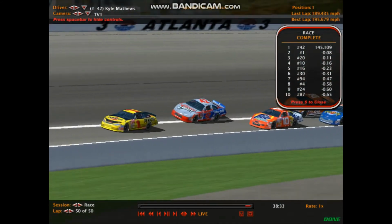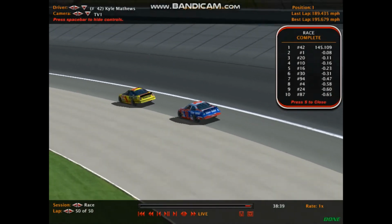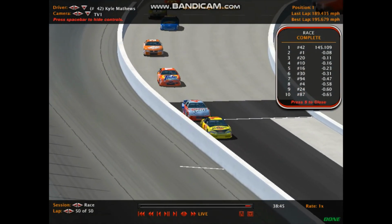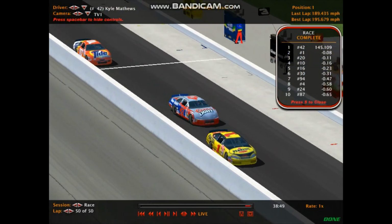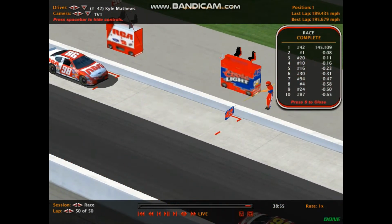What a thrilling finish to end the season here at Atlanta, and Kyle Matthews made the move on Joshua Osborne on the restart and held his line when he needed to, and picks up his 4th victory of the season, adding on to his wins at Dover, Pocono, and Bristol. And boy, what a finish that was here.